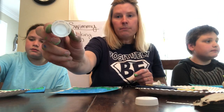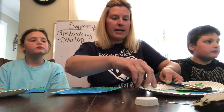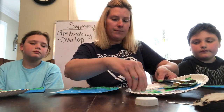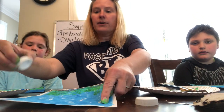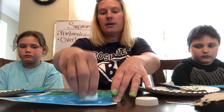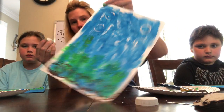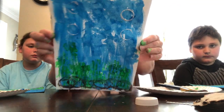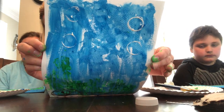Next, we're gonna add the bubbles to our artwork in the water. So if you get yourself a bottle cap and some white paint, and you dip the bottle cap into the white paint, and then you can just take the bottle cap and press it to make these white circular bubbles onto your paper. Okay, you can see that. All right, so you could fill up all the blue area of the water with some bubbles.